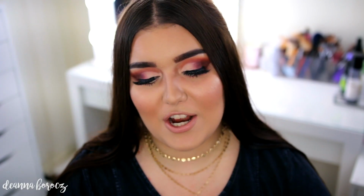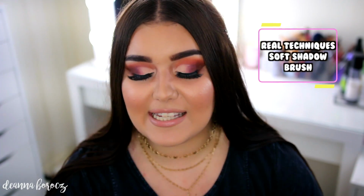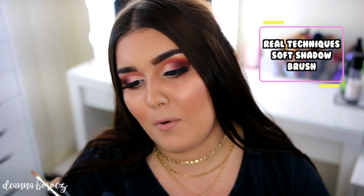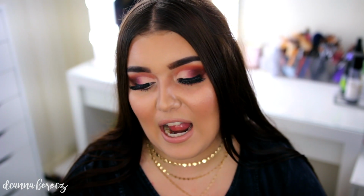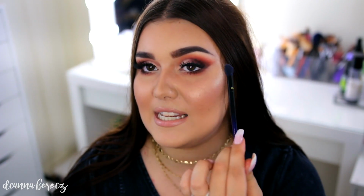Moving on to brushes, I have 3 brushes that I've gotten, and I cannot put them down. So the first one is by Real Techniques. This is part of their new blue collection. It's super sleek. This is the B04. I think this is called the Soft Crease Brush. This is one of the best transition crease color brushes you can ever possibly use on your eye. I'm obsessed with this. I use this every single time I do my makeup now for my initial crease color. I will also use this to buff out any edges to create a really nice seamless line. I just have been using this a whole ton.